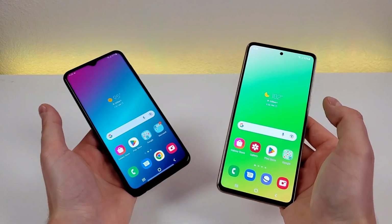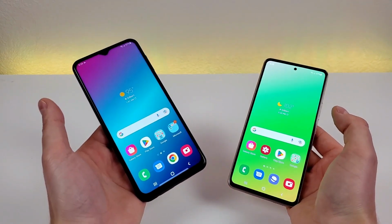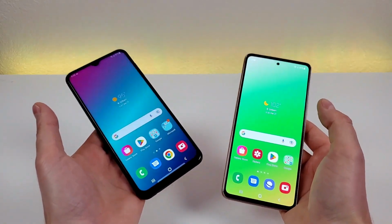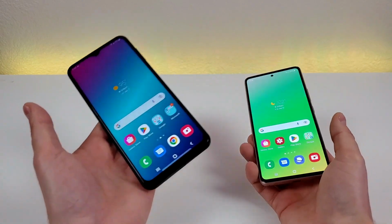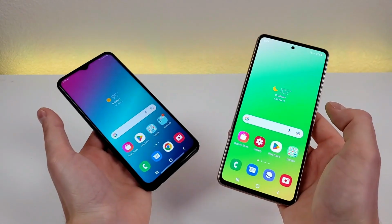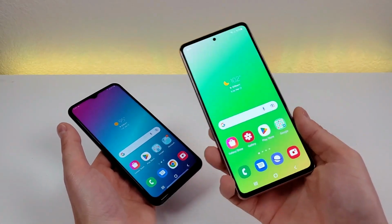So in conclusion, hopefully this video gave you a better idea of the differences and similarities between these two devices. And if you're considering buying either of them, this makes your buying decision a little bit easier. But in general, I think they're both great options. Clearly, the A53 5G is slightly upmarket compared to the A23 5G, but hopefully by seeing the various differences, you can decide if it's worth paying more for the A53 5G instead.